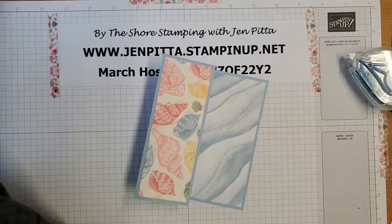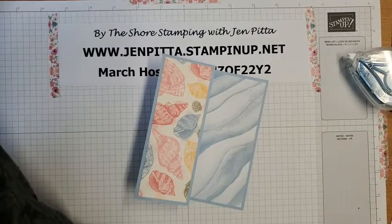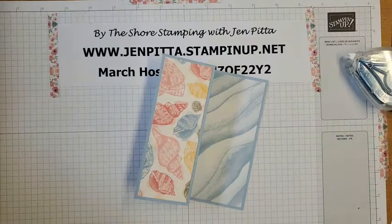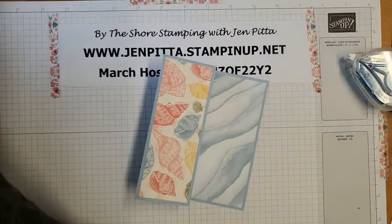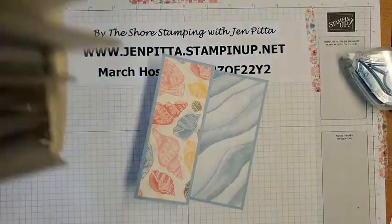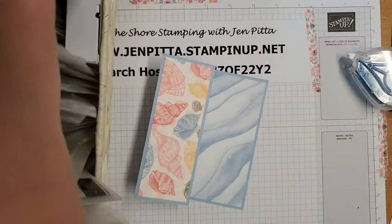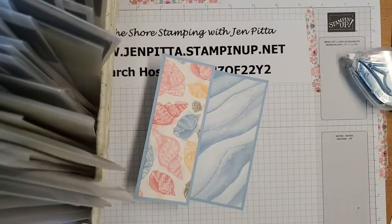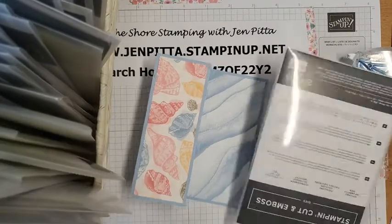Tasteful Labels. Warm Wraps. Hold on. Let's just make sure it's not sitting right here under my nose. Hold on. Let me get my basket. It's on the other side of the table, so it's hard for me to see. There they are, of course.